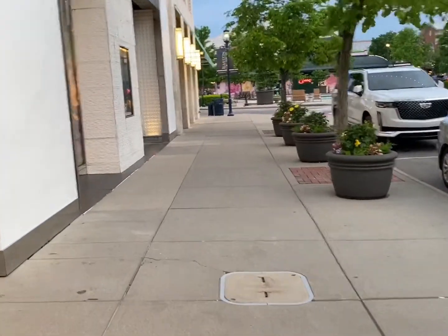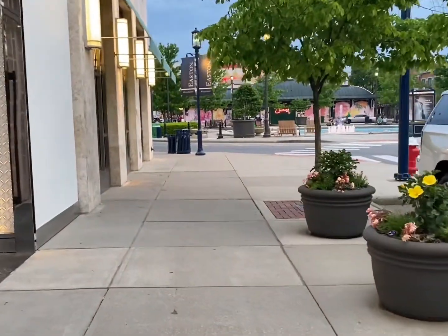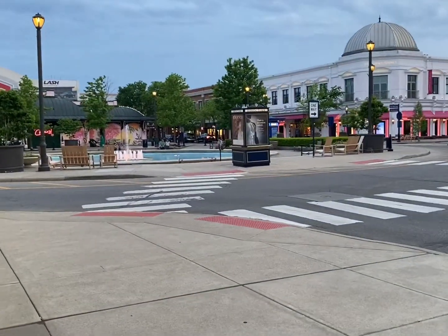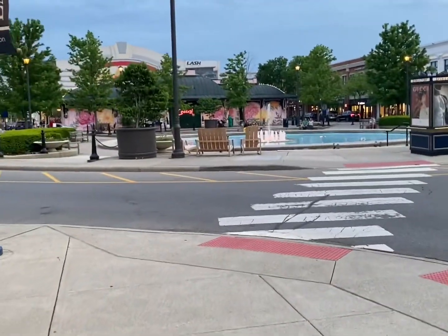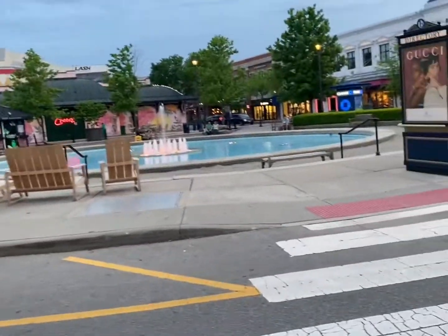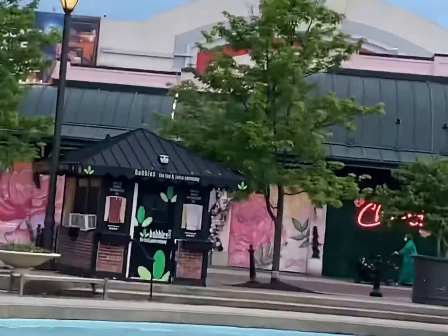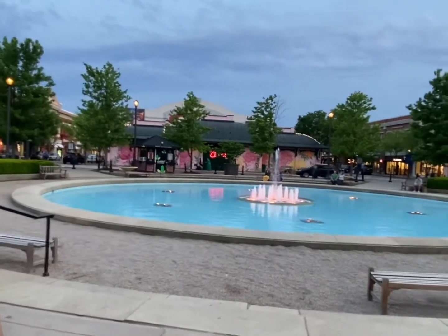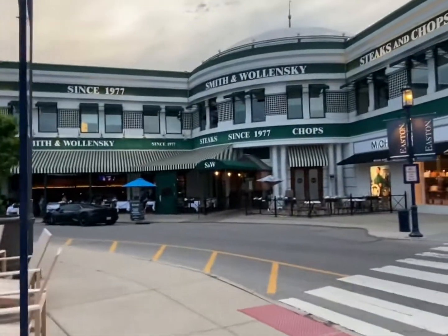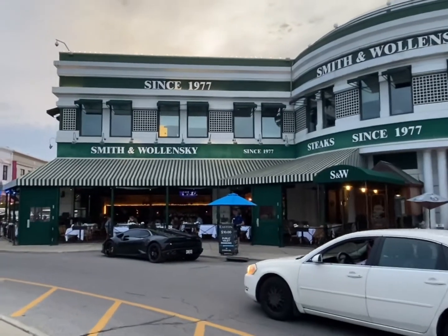I like the cleanliness. Cleanliness is really everywhere, spotless. So this is one side of Easton Mall. What you see at the back end is AMC Theater. It's behind that construction. This is a good fountain for kids to enjoy. This is one of the restaurants. They say they have been around here since 1977. Smith and Wollensky.